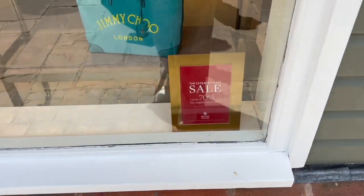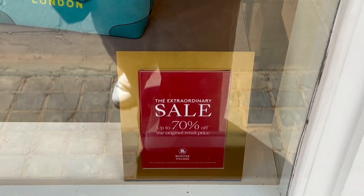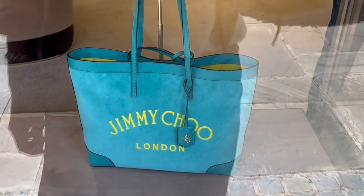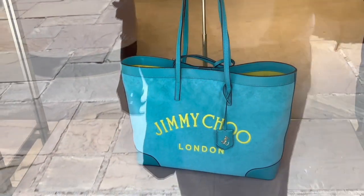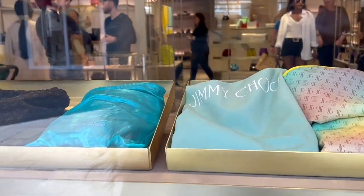As you can see here, everyone, you've got the sign that says this is the extraordinary sale, up to 70% off original price. Wow, they've actually got this tote bag. I know that this is brand new in stock right now because they showed me on a message before I came in. And they've got very similar colors in scarves here.